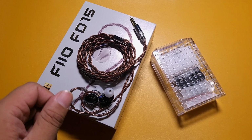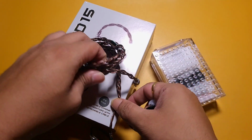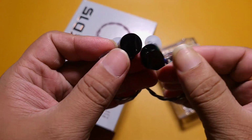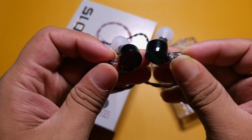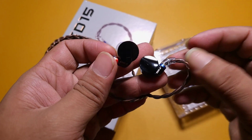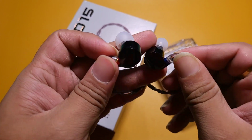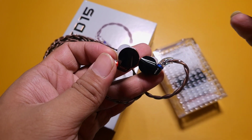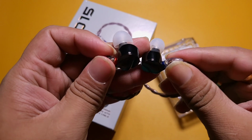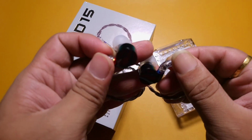In any case, it is a successor to the Fiio FD5. If you guys can see, this has a lot of similarities to the FD15. Let me show you. They share exactly the same shell design, but this one has a 13.8 dynamic driver, and this has an alloy of magnesium and aluminum, which is unlike any other from Fiio for sure. I have seen magnesium and aluminum drivers, but magnesium they are saying, which is an alloy of magnesium and aluminum, and that is good. I believe there are no issues with that.